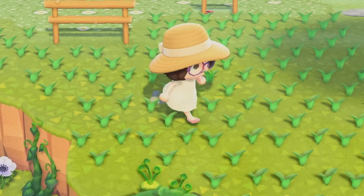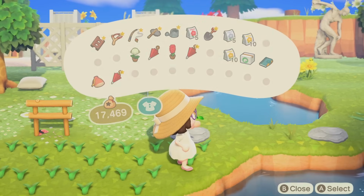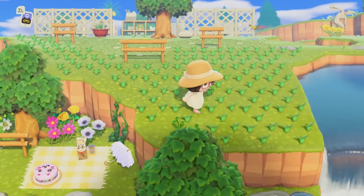Okay, there we go. This is gonna look so good. Oh wait, let me put one more. Right there. Okay, this is gonna look so good when it's all grown in.